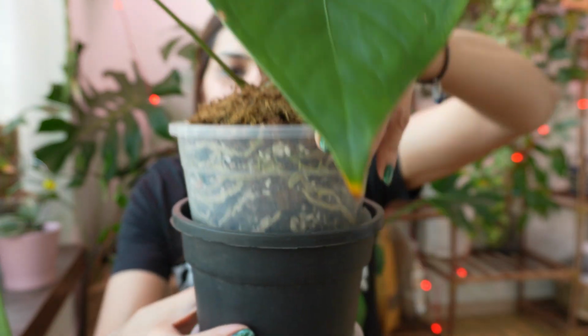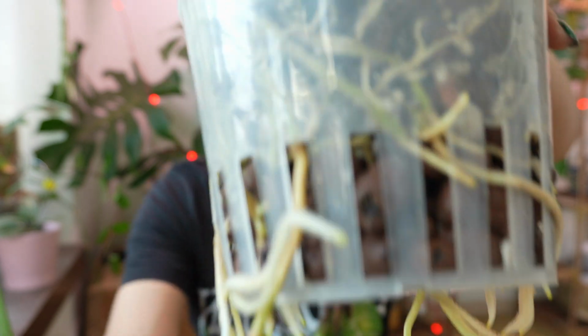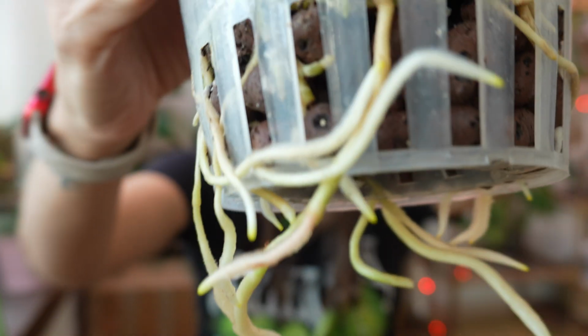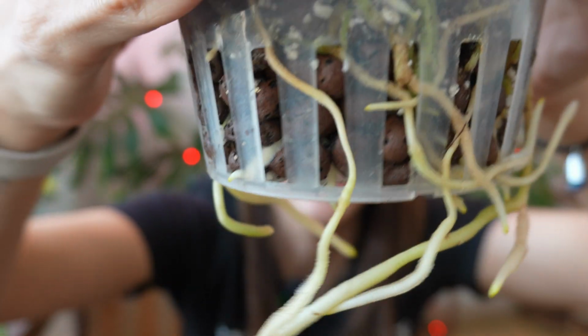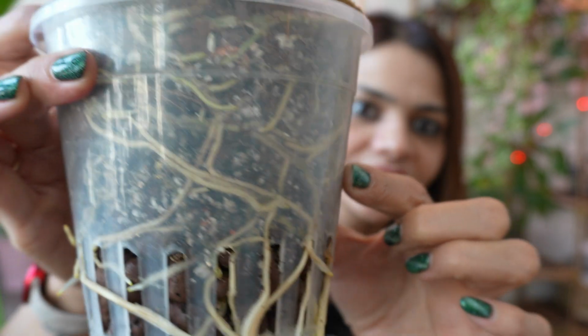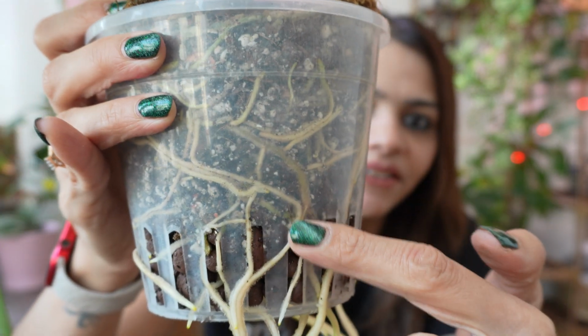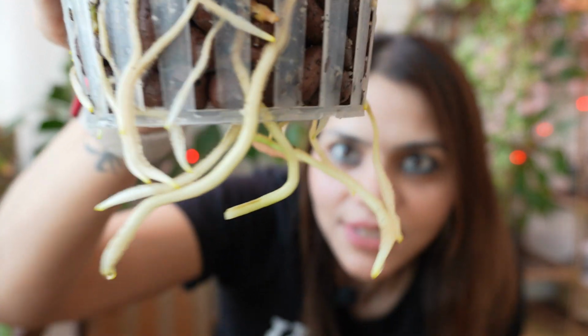Let's try to show you guys something. Look at these roots. What is happening here? This is so crazy. So it came with these nice thick big roots like till here, and then all of this, oh my god, it's just so satisfying to see this.